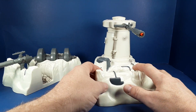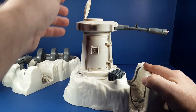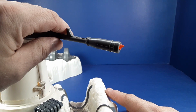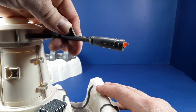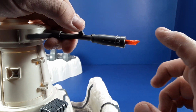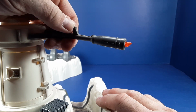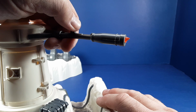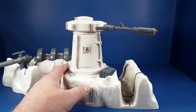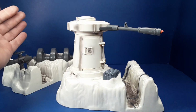On this side of the playset, we have the turret with the opening door on the side, just like the original, and a hatch on the top to fit a figure. And for the blast effect on this turret, you push on this lever and this flame effect comes out. This is made of like a vinyl material, and it's been cut and spiraled to look like a flame. I don't think I've ever seen something like that before. And there is really nice paint wash and detail across the whole set.